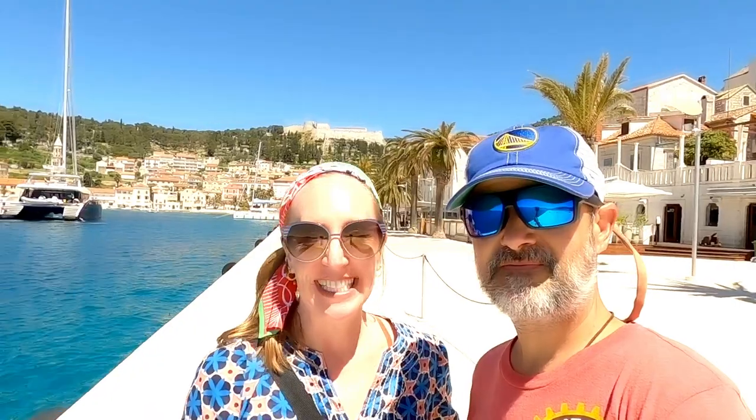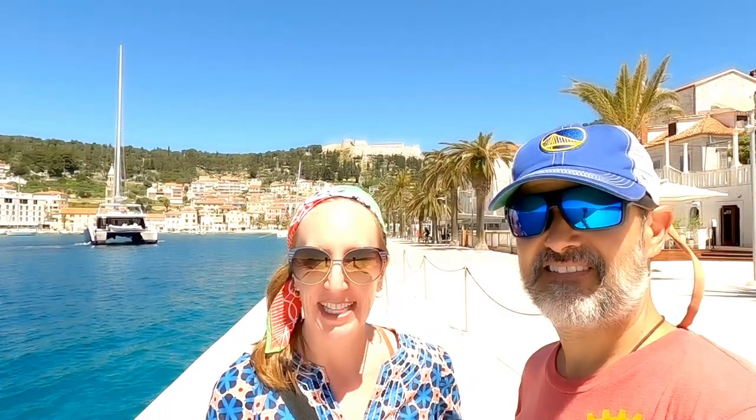We just took an exhilarating water taxi over from where our boat is currently berthed at the ACI Marina to the city of Hvar. It's absolutely stunning and gorgeous. We're gonna explore a little bit, walk up to the castle and the fortress.